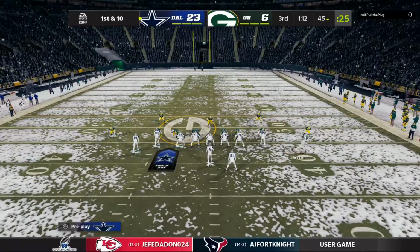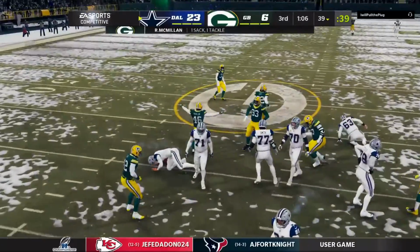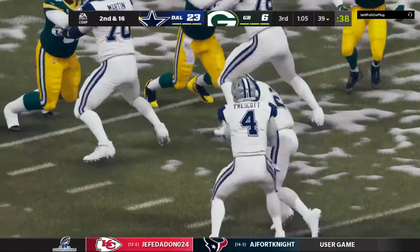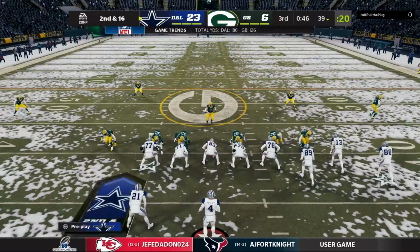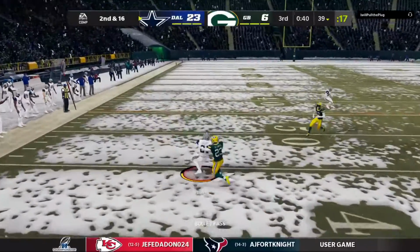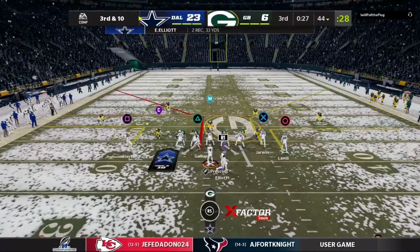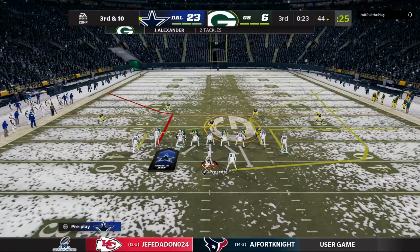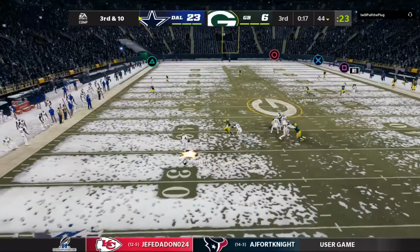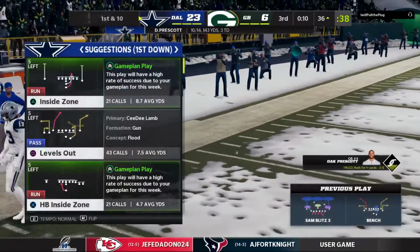On 1st and 10, Prescott. Packer pressure, and down he goes. Raekwon McMillan, credit him with a sack, and it goes as a loss of 6. 2nd and 16. Another try after the first down sack. Prescott, he'll get this out wide here to Elliott. And he'll get up near the 45. They'll spot it at the 44. It'll be a gain of 5, and it'll be 3rd and 10. Prescott from the gun. Buying time to his left. And he is tackled inside the 40, not quite to the 35.